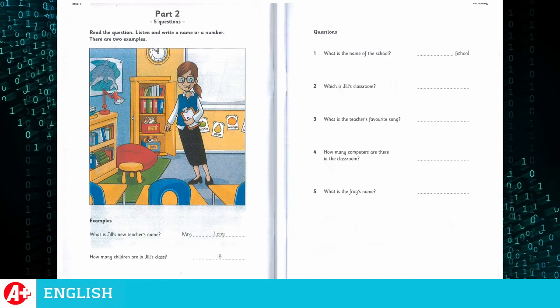Now listen to part two again. 1. What's the name of your school? It's New School. New School. Is that N-E-W? Yes, that's it. Two. Our classroom is really fantastic. That's great. Which class is it? We're in room number 13. Oh, 13. Is it a big room? Yes, it is.